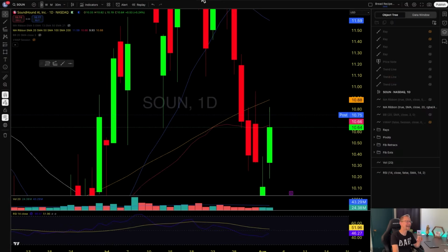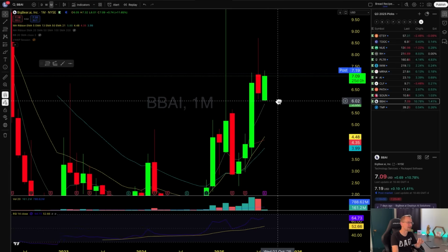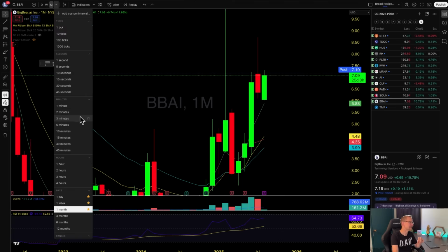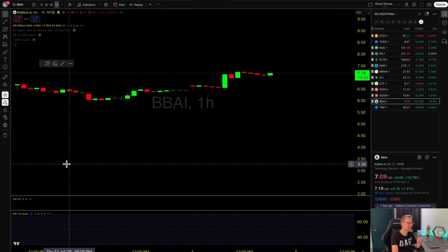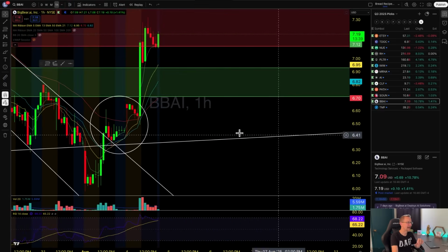Let's get to BigBear.AI. In the after hours here, sitting at 7.19, closed at 7.09 for the day. I talked about the structural breakout that we experienced on Friday. There we go, put that back for you so you guys can see it. I have this circled here.